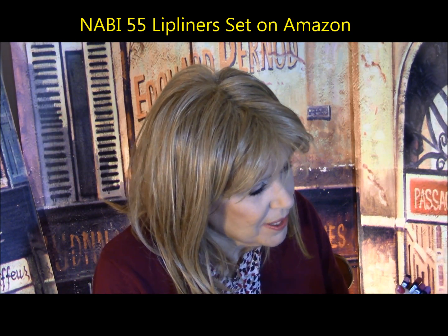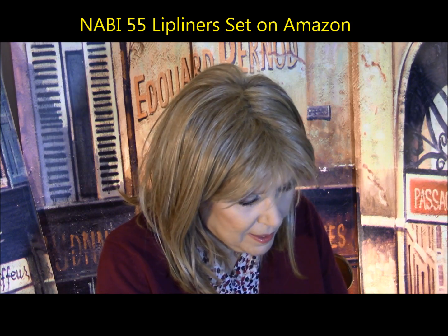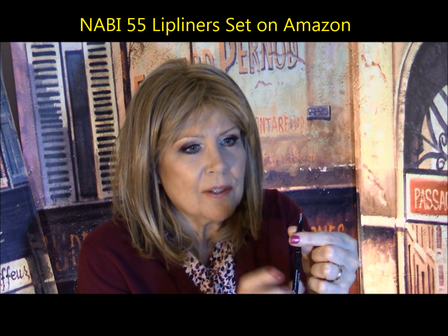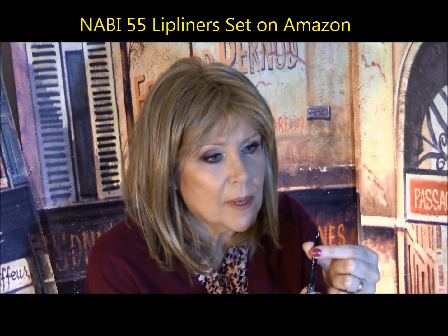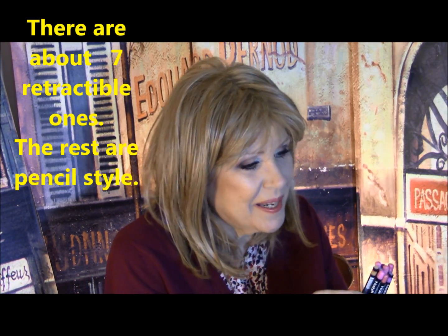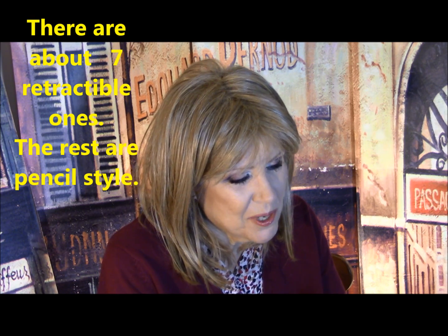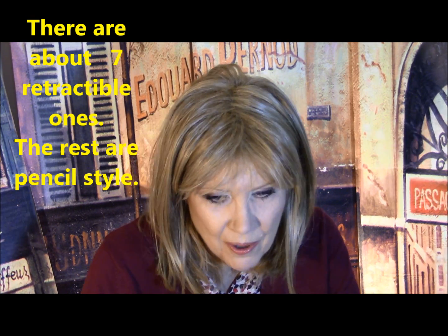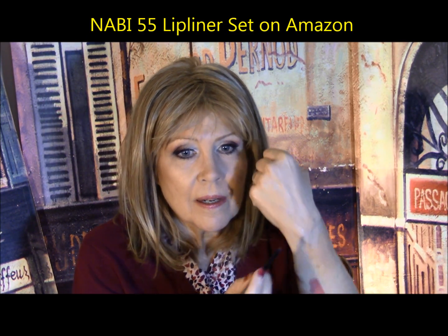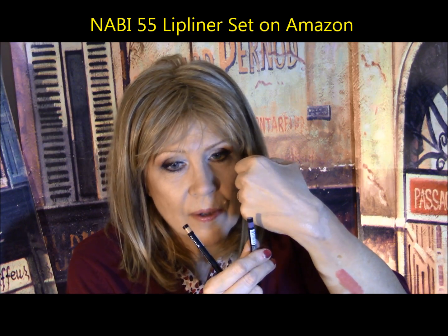Some of them are kind of a nice quality. You can turn them up to use them, and others are just the pencil type that you sharpen. I have not swatched them all yet. There's one that's kind of a nude color and one that's kind of a purple color. I don't know what somebody was thinking here, but they don't look anything like what they look like on here.